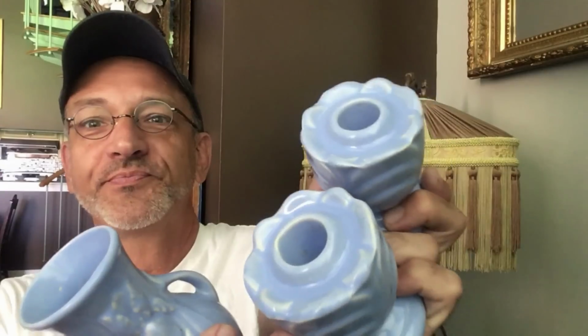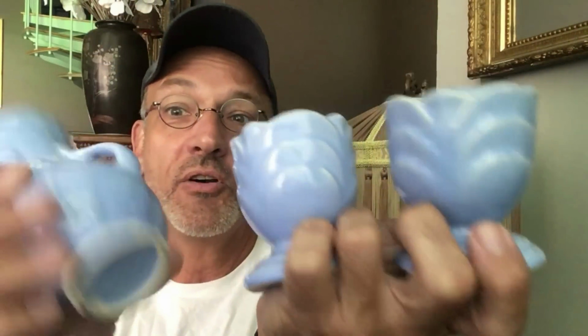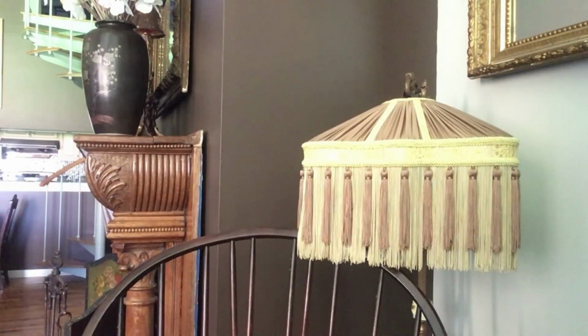Thank you. 2 candle holders and the little vase with the iris on it. They're all Shawnee. They stopped making this particular type of candle holder in 1942. And I love how there's this little place for the wax to gather if the candle drips. Okay, so lovely. Those are for sale as well.